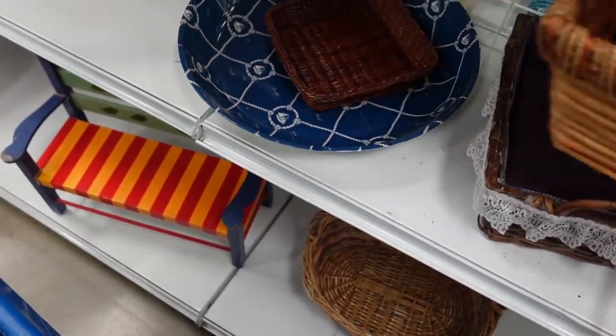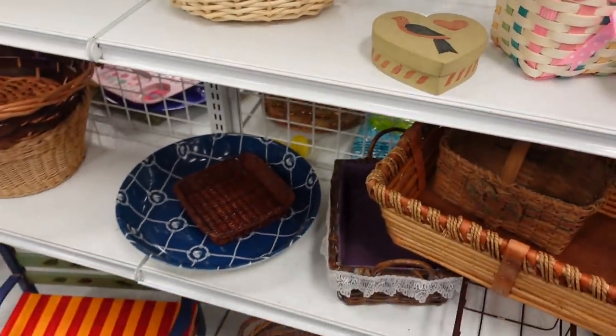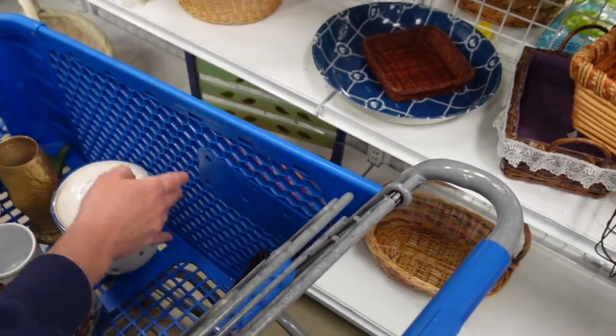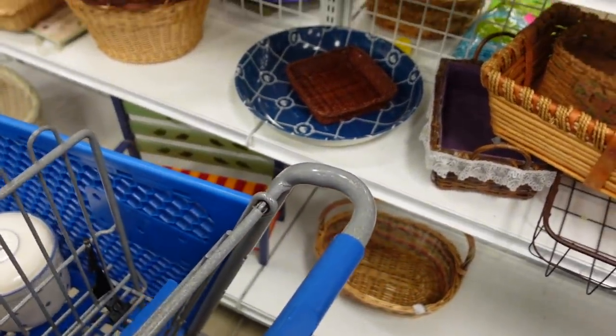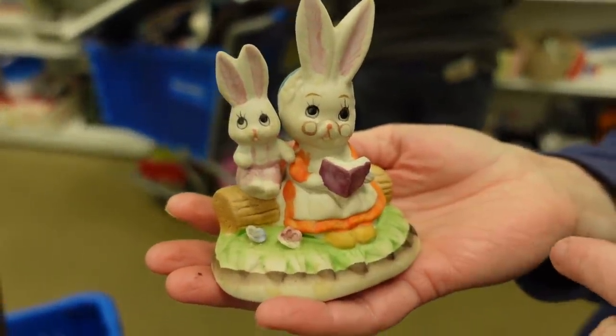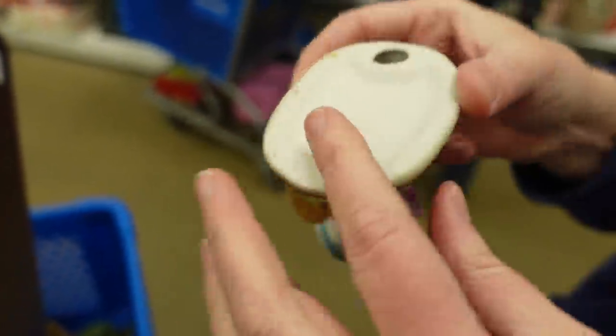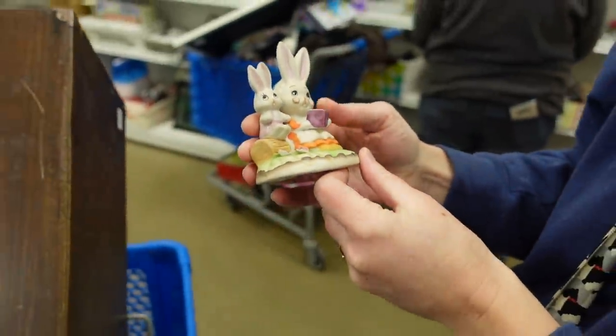I thought at first that that might be a vintage bowl. It was not. Dagny did find this little figurine of this mother with the baby, and unfortunately there was no price on it. We decided to give it a shot, but they would not sell it to her because of the lack of price tag.